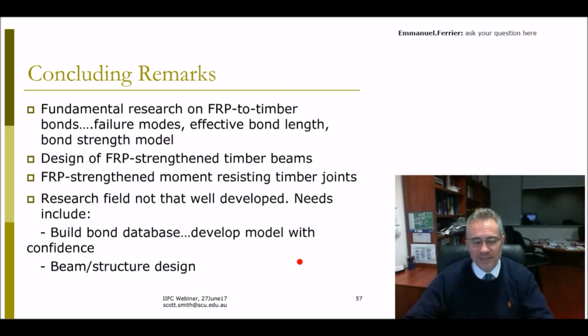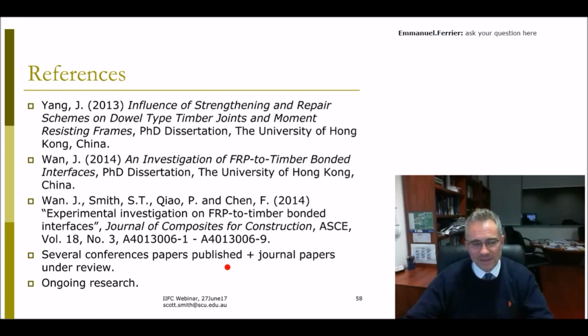A couple of the PhD projects I've referred to, a journal paper, there are also conference papers out there that we've published, and there are papers under review. And this is also an ongoing research topic for myself and others around the world.